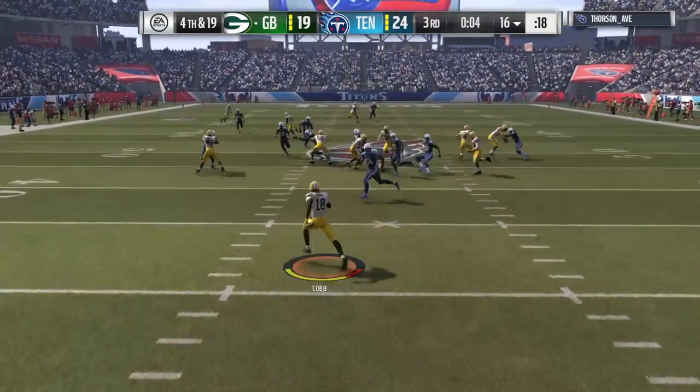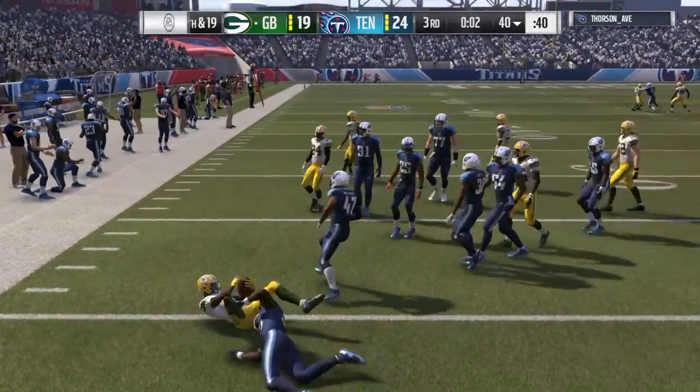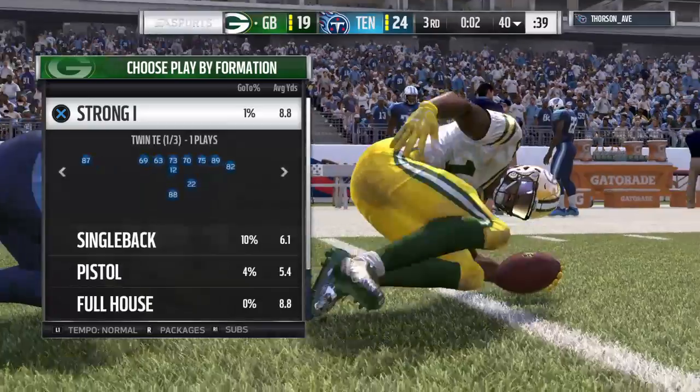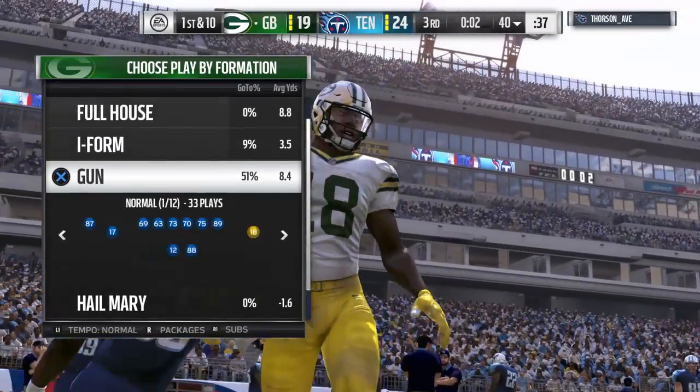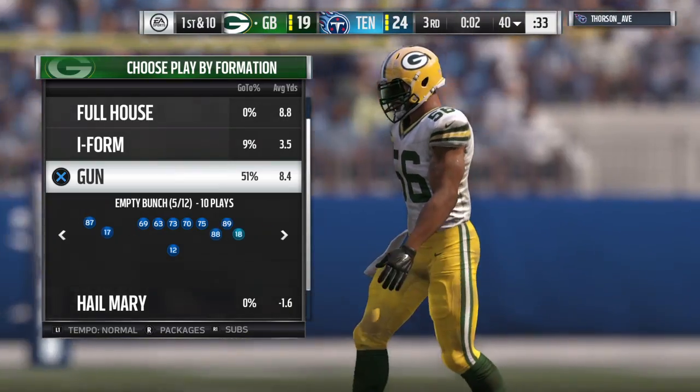Fielded at the 20. So a change of possession here on the punt. And out will come the offense as they take over. The Packers offense now, they get ready to head back on the field.